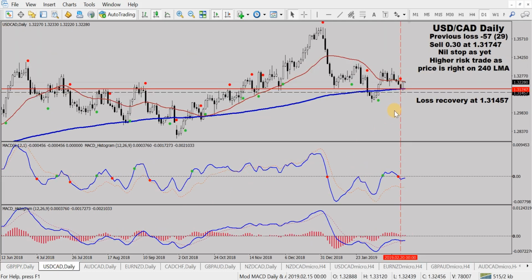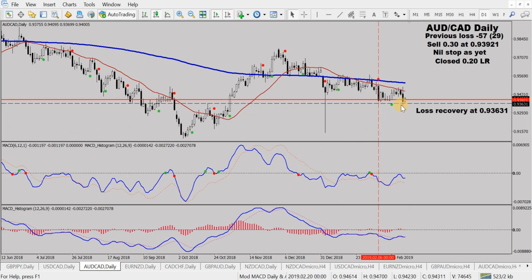USD CAD, took a sell here, and it's just gone against me straight away. Didn't get down to the loss recovery level at all. Going a bit ugly. Still in the sell though. Oz CAD, took a sell back here, went against me. Eventually come down, popped through my loss recovery yesterday level, where I closed 2/3 of that initial sell trade and recovered the loss. Now that remaining 0.1 is slightly in the negative, but we're still in the sell.